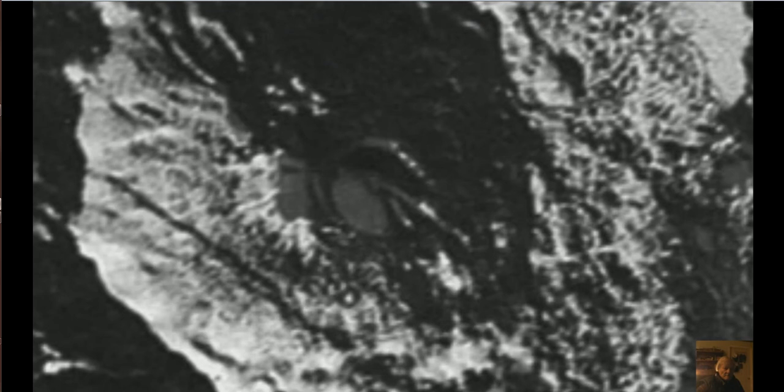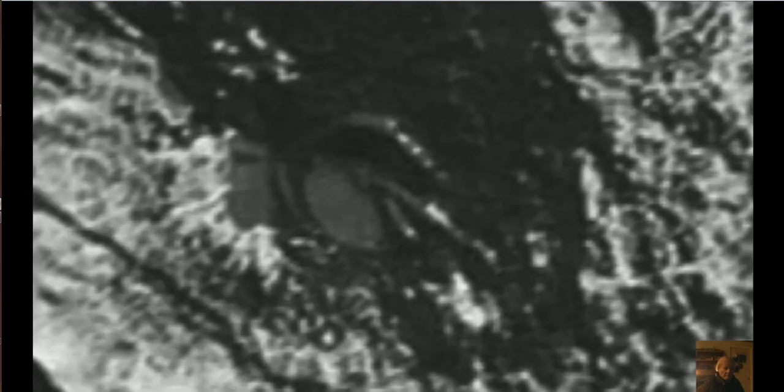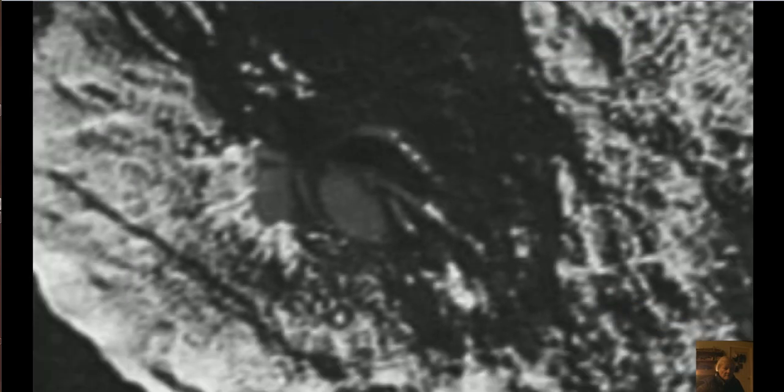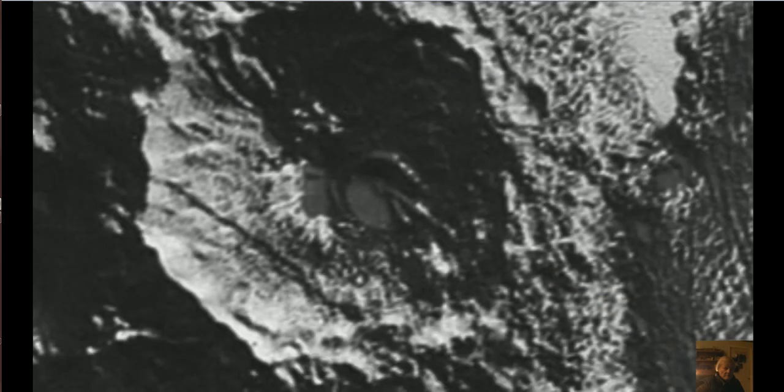So, how is it that this just escaped detection from the people that supposedly Photoshop everything and cover everything up? Well, here's a ship in a crater on Pluto, 3.5 billion miles away. Doesn't look covered up. It doesn't look Photoshopped.